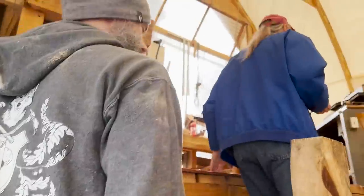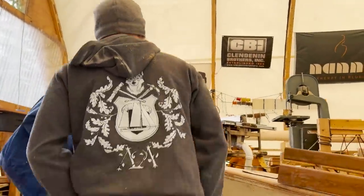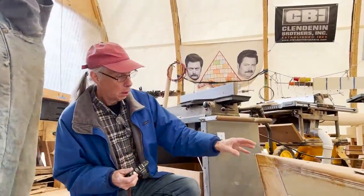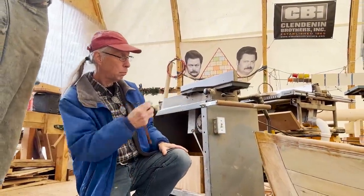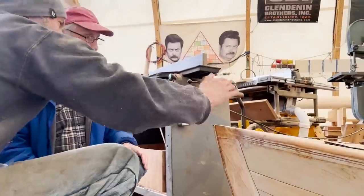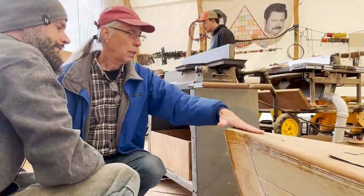Starting at the bowsprit, is a gammon iron going over the top? Yep, exactly. So pretty traditional then. Yeah, half-inch bronze here, bolted in across the top. And a tang on it for the staysail.